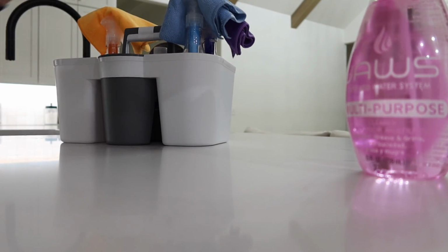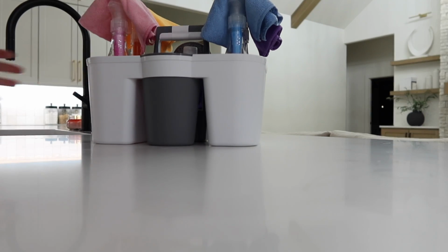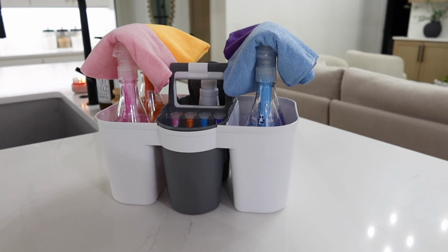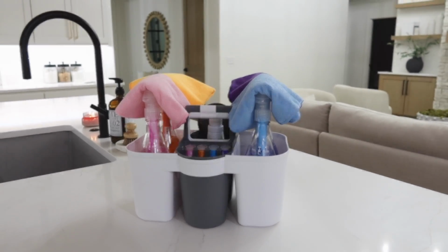I'll even say Savannah, my teenager, stole this caddy and has it underneath her bathroom sink when I was done filming. She was like, don't mind if I do, I'm going to take this. And now she's got all her products underneath her sink.